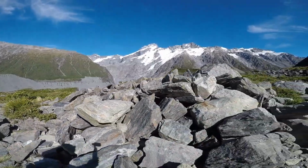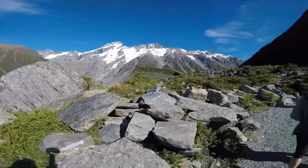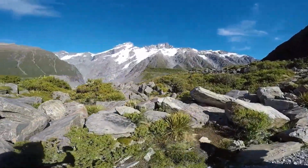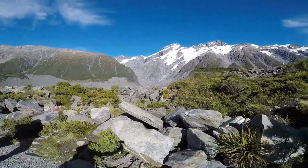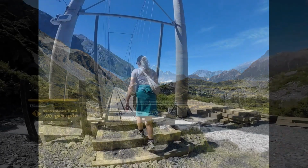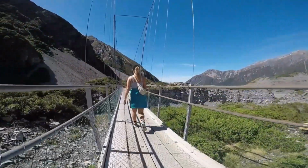Up and back, not around, but it doesn't matter. You're facing where you're going, and you've got three big swing bridges. Which again, I'm not a massive fan of heights. I wanted to get off them fairly quickly, didn't I?